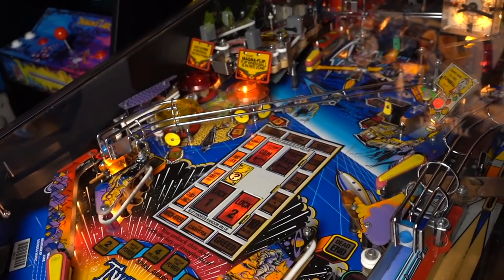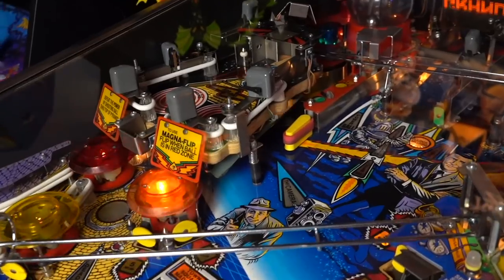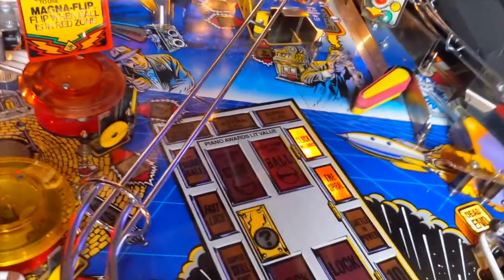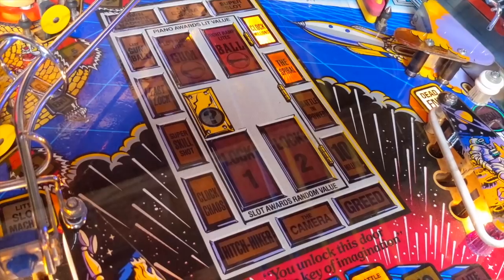I mean, just look at this cabinet. This thing is packed full of stuff. You got this working clock. You got this gumball machine that you can load. I mean, this game is so complex. All around this door in a rectangle here, you can light up all these different special bonus combinations that I'm still having to learn myself.